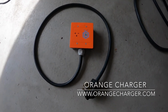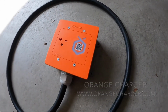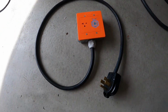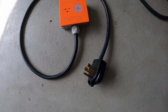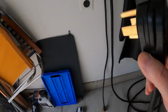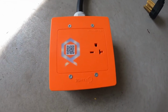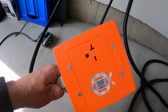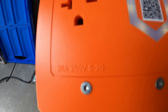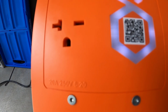And this is our test unit. So normally the outlet would just look something like this. You would mount it into a double wall receptacle box. But for the test unit, they've wired it up into a NEMA 1450. So I'm going to go ahead and plug this into my wall outlet. So this outlet, you can actually read it on there. This is a 20 amp, 250 volts, so it's a NEMA 620. So we needed the 240 volt to plug it into.